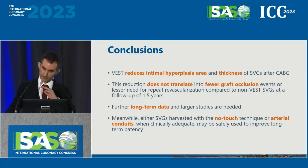And meanwhile, either SVG harvested with a no-touch technique or the adoption of arterial conduits, as said before, needs to be used to improve long-term patency.